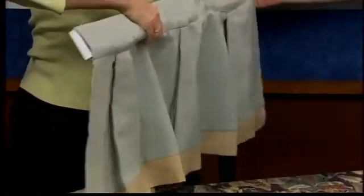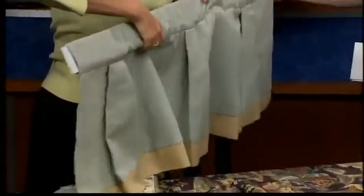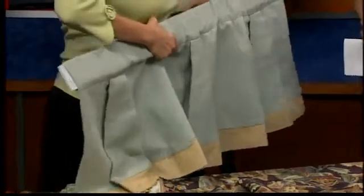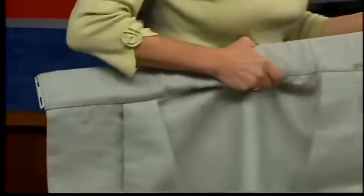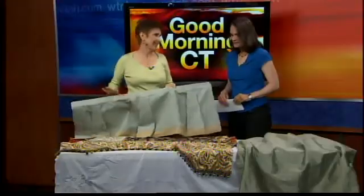And so it's less expensive if you have it put on a regular rod? Correct, because something custom is usually made exactly to fit the window, whereas these can be scrunched up a little bit or opened up a little bit depending on the width of the window. And that saves you a little money? Correct. Yeah, and that's what we're all looking for. What are some other ways?